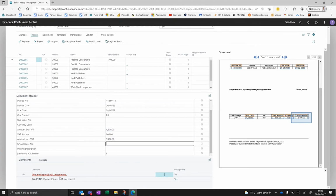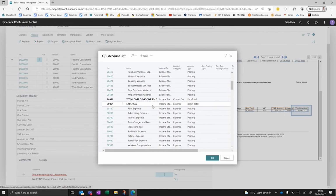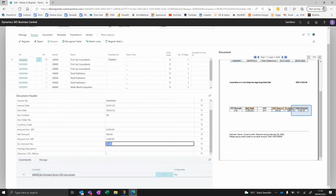Because this is a cost invoice, the system asks for a general ledger account. Again, I can open up your general ledger account list like you're used to. I can scroll through it, or I can type it in. That's whatever I prefer. I select one, and then the system asks me, do you want to set this up as a default for this vendor? If I press yes, it will not ask about it again. If I press no, I will fill it in again the next time. For now, I'll press yes, and then also the red warning disappeared.